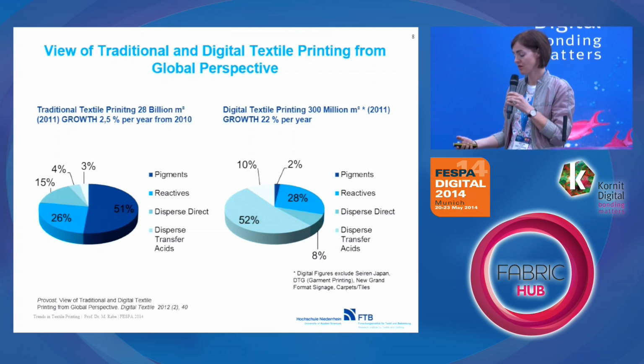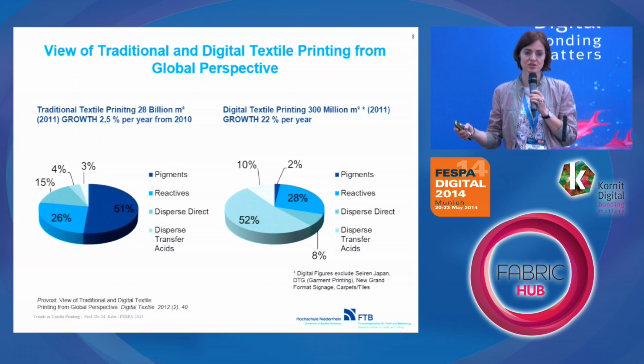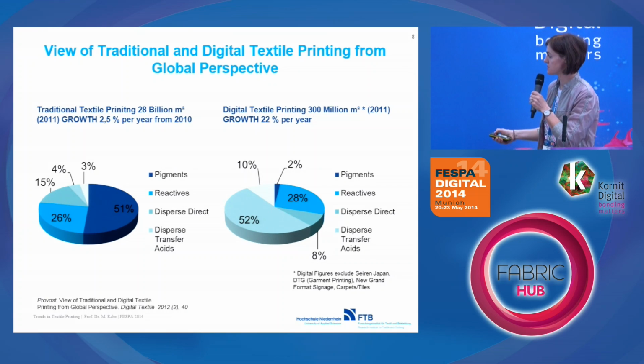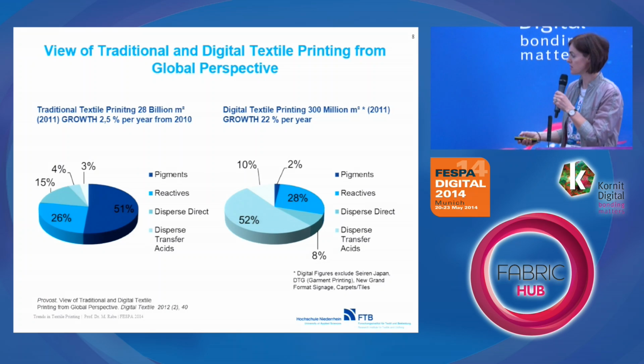Printing is quite dominated by pigments and reactives, and this is something which I also would like to put a little bit of a focus on for this presentation. What are we going to do about these pigments in the digital printing world? So mainly looking into fashion and home textiles.